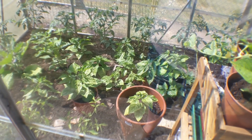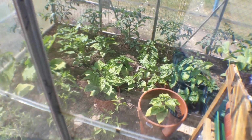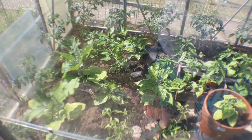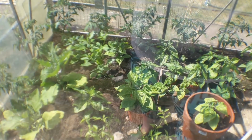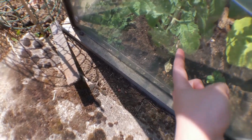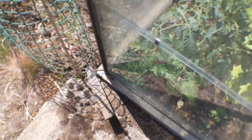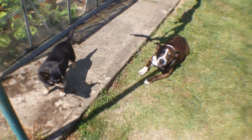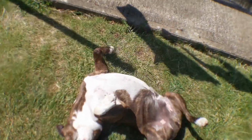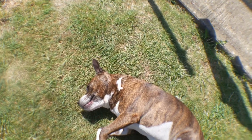So the other day, a little bird came through the window at the top and got stuck inside, couldn't figure out how to get out. So I went in there to try and catch it. The whole time I'm inside trying to throw a towel on it and catch it, the dogs are outside trying to catch it through the glass. David was actually down here at the bottom trying to chomp at it. I managed to catch the bird in the end, but when I got out of the greenhouse, the dogs were circling me like sharks. They really went a bit wild.